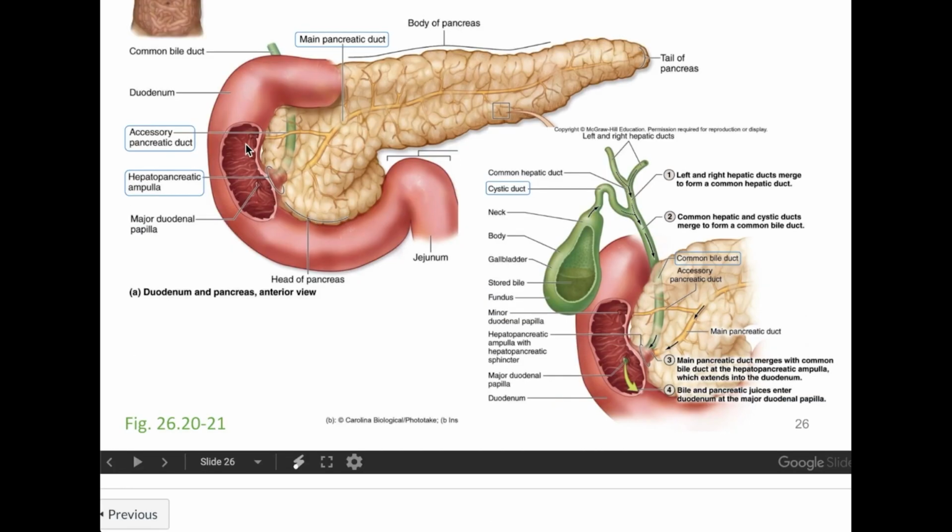So the inside wall of the small intestine has an interesting feature. If you remember, the stomach had the gastric folds or the gastric rugae. The inside wall of the small intestine has what are called circular folds. And they're just these ridges inside the small intestine. If you were to look at these under a microscope, you would actually see there's ridges on top of ridges. And so it increases the surface area by millions of times, which allows for increased absorption of nutrients from the small intestine.